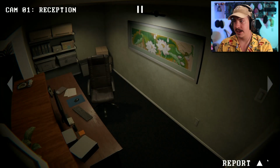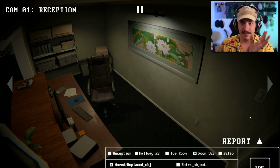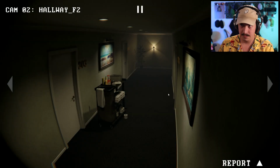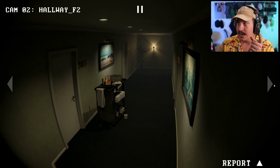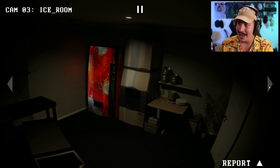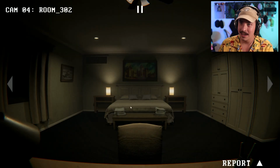1, 2, 3, 4, 5. 5 cameras total. You have 5 places to report. Nothing out of the ordinary currently. This is a much more calm run. Haven't gotten the warning yet. It's going to come for me any second now, though. We just have to sit and wait and see what kind of anomalies come for us.